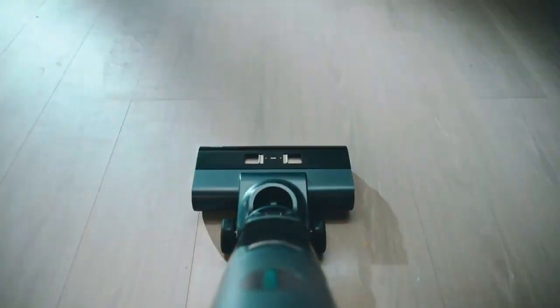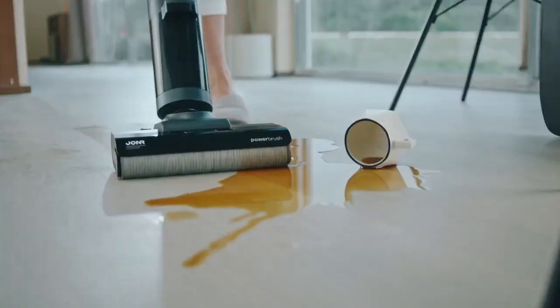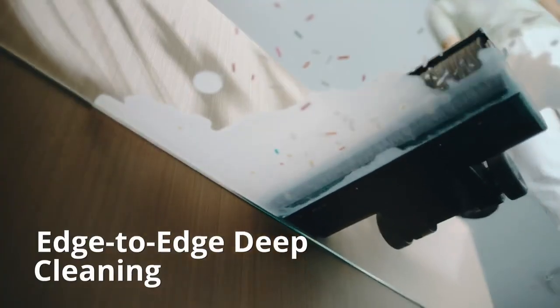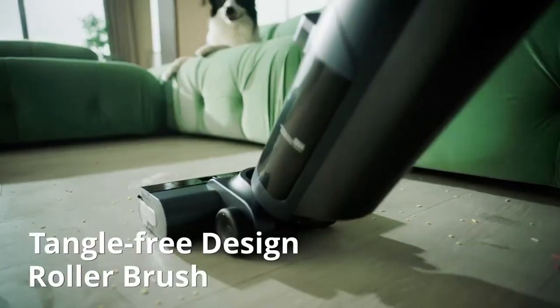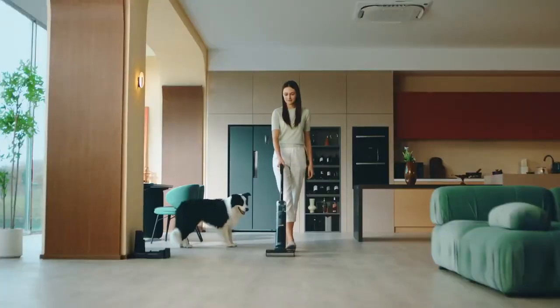This powerhouse not only vacuums and mops simultaneously, but also features smart sensor technology to adapt to different floor types for a spotless clean. With its lightweight design, long-lasting battery, and easy self-cleaning system, the JONR ED12 makes cleaning faster and more effortless than ever.